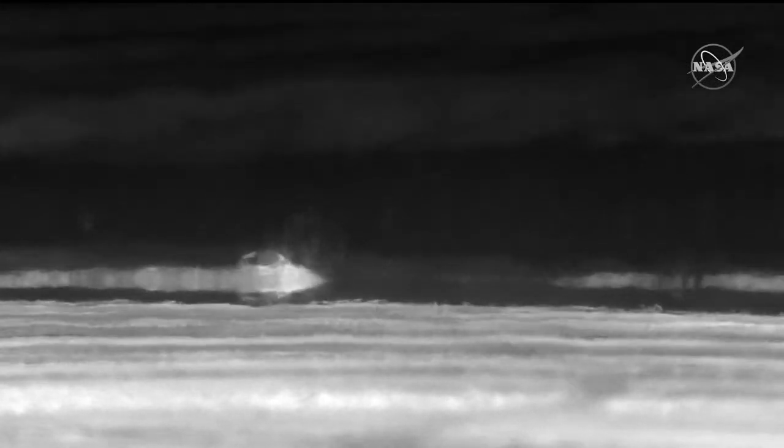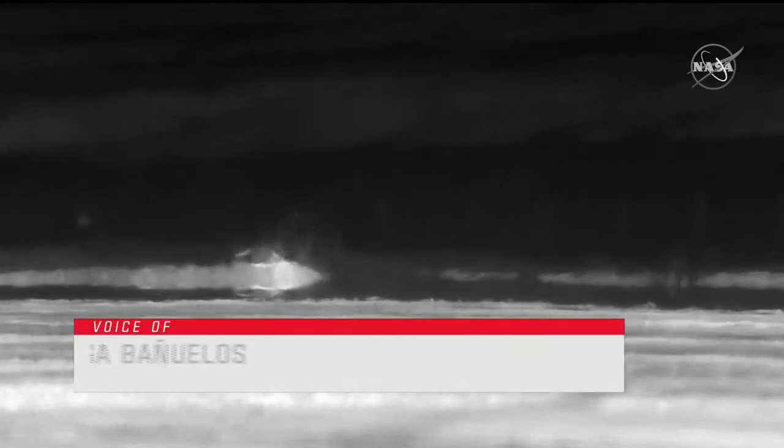And we are going to go live to our team now that is out there right at the landing zone, getting close. And we have NASA's Dan Hewitt and Boeing's Rosa Bonuelos. Guys, how does it look from the ground? Thanks, Lauren. It's hard to describe the feeling that the team here is going through. Again, we just saw those beautiful red, white, and blue parachutes deploy.